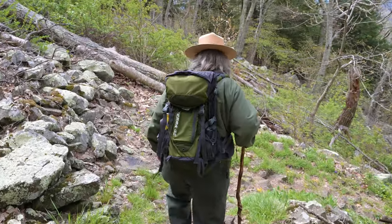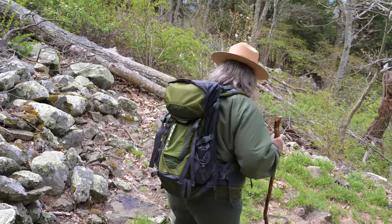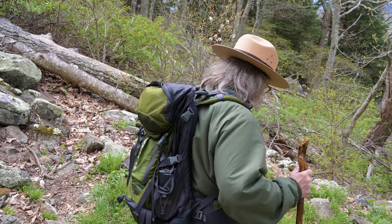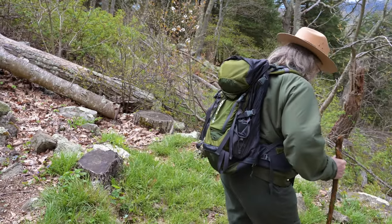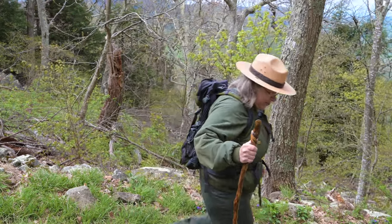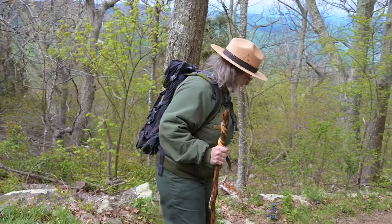So we're descending the Miller's Head Trail, and it's very rocky, so remember that if you're planning to hike Miller's Head. Watch your step. Even if you're looking for wildflowers, look away from the flowers and watch where you're putting your feet.